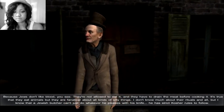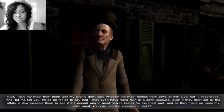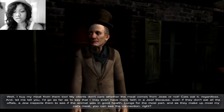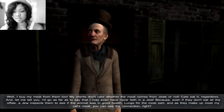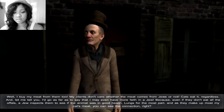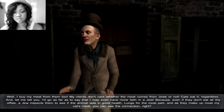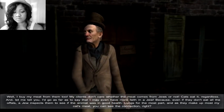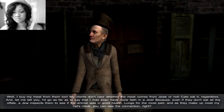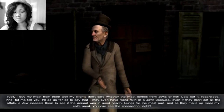He has strict kosher rules to follow. You seem to be very well informed. Yeah. Well, I buy my meat from them too. My clients don't care whether the meat comes from Jews or not. Cats eat it regardless. And let me tell you, I'd go as far as to say that I may even have more faith in a Jew, because even if they don't eat all the offals, a Jew inspects them to see if the animal was in good health. Lungs, for the most part, and as they make up most of my cat's meat, you can see the connection, right?